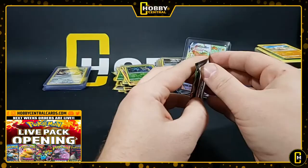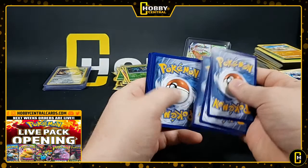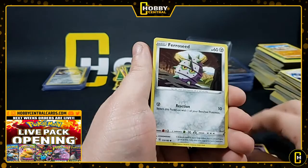I'd still get that Zard graded just for collection purposes. Yeah, I might send off a base, just a non-holo. Last pack, hit pack, here we go. We need to pull that reverse Zard for Brian, too. I can't remember what the pull rate is on that one.